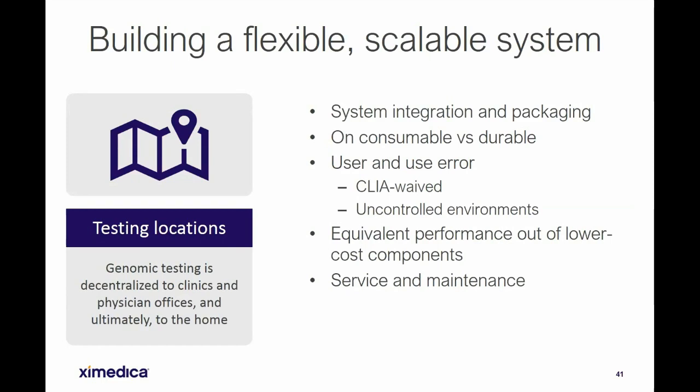Another big design decision is on consumable versus durable. So what things are going to be on your consumable versus stored in the durable instrument itself? Are you going to have reagents stored on the instrument because you're using a large volume of them, which will also lead to a cheaper consumable, but the interface between the consumable and the durable will be much more complicated. There'll be more seals, there'll be more risk of contamination, both from patient and from PCR contamination.